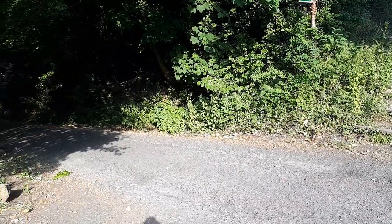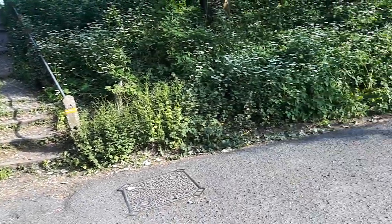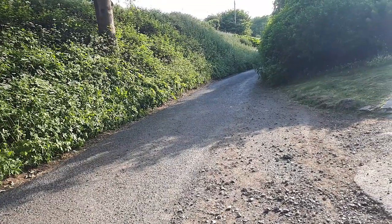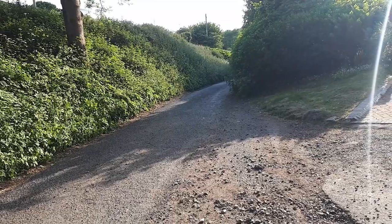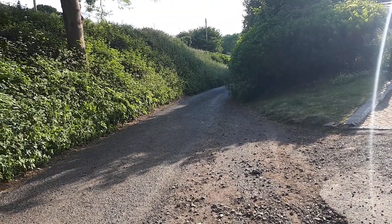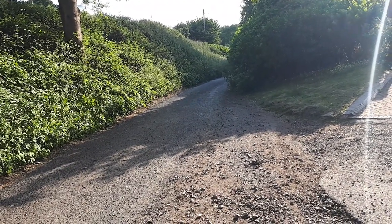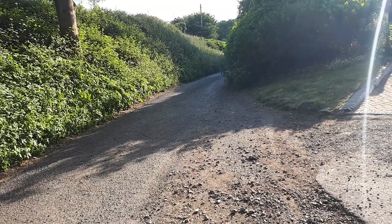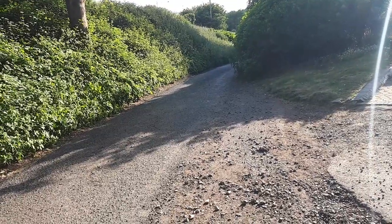Okay, so we're back on this road now. Going right up that way basically takes us back to where we've already been in this video, and as I said, from what I've been told by a very friendly local resident, going up the road far enough will take you to Benthall Hall. So we're not going to go that way today because, well, we've just come from that way.